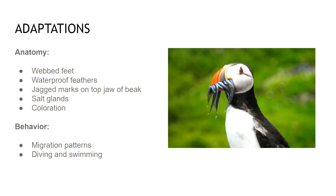Because puffins spend most of their time at sea, they need to filter out salt from the water they drink. Salt glands in the puffin's beak help with this.